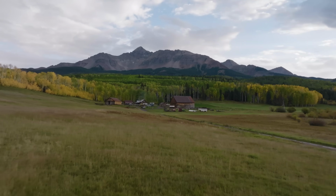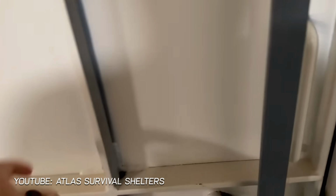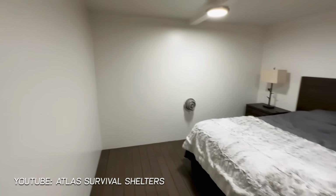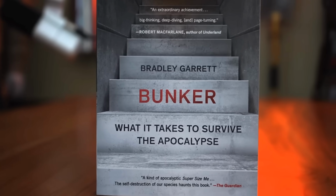Yeah. But you know, the recreational value of the bunkers, from what I've seen from the people that I visit after I've done their bunkers, these guys have large ranches and a lot of money, and they're like living in their bunkers. For some reason, when you're in a bunker, you feel like you're wearing a Superman cape. When you're down there and you have all this earth and these doors and these air systems, you feel invincible at that moment. Bradley Garrett, the author of the book Bunker, who interviewed you, he said that he had the best sleep of his life when he slept in a bunker for the first time.